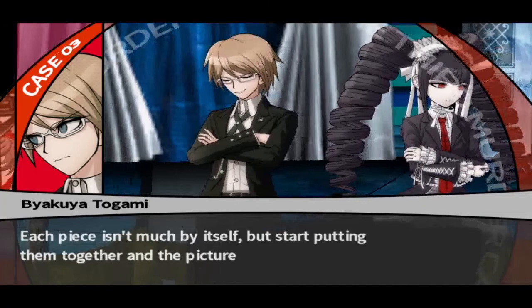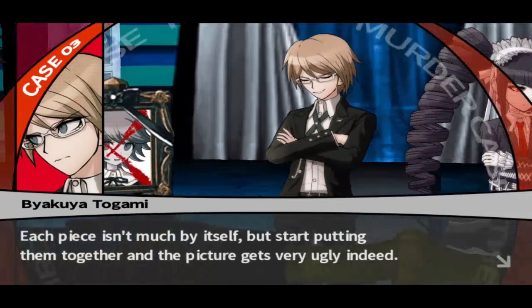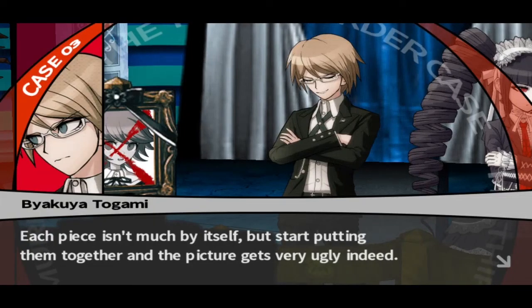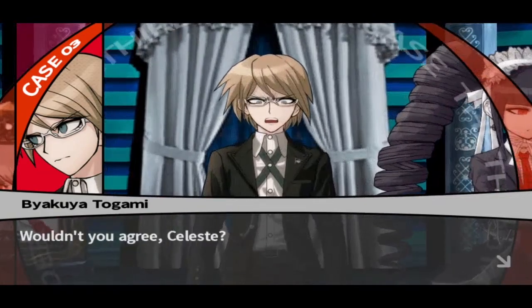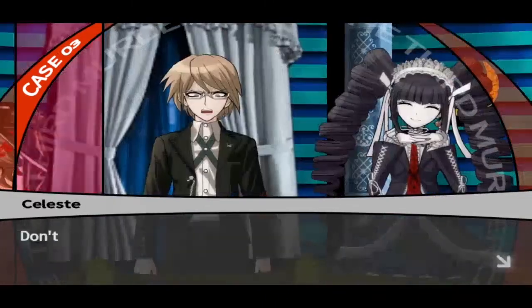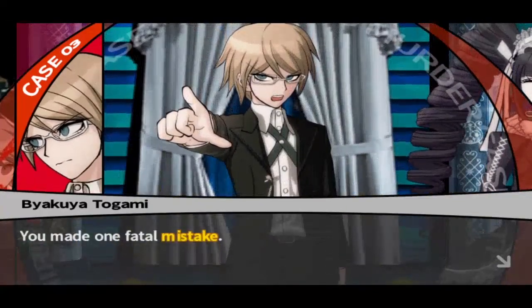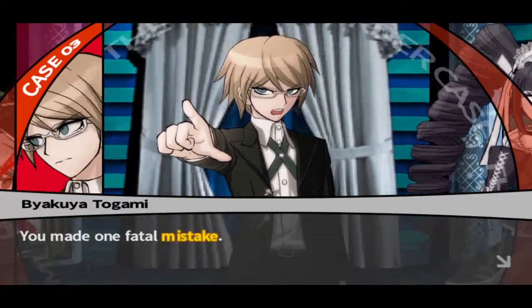Each piece isn't much by itself, but start putting them together and the picture gets very ugly indeed. Yeah, especially if it's a picture of Toko. Do you agree, Celeste? I have no idea what you mean. Don't bother trying to deny it. You made one fatal mistake. Like, she's right next to you. You're pointing the wrong way, dude.